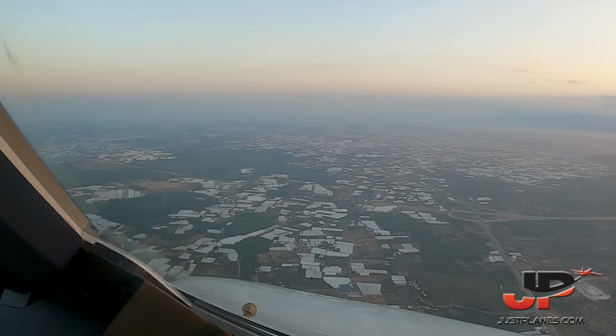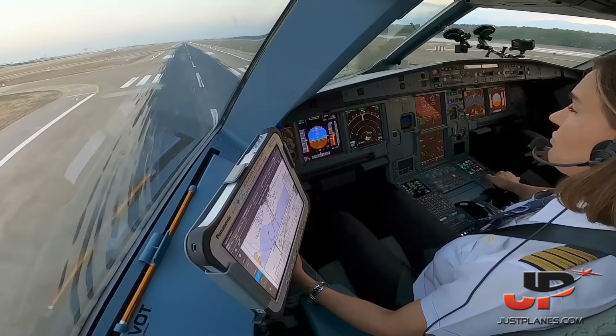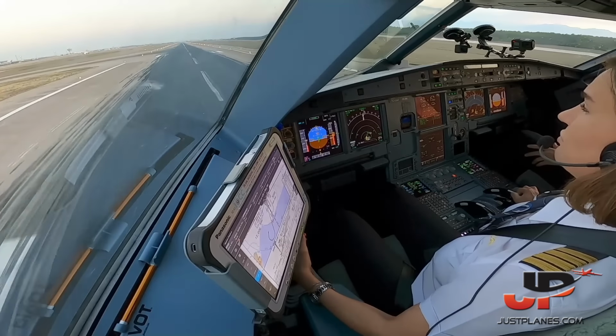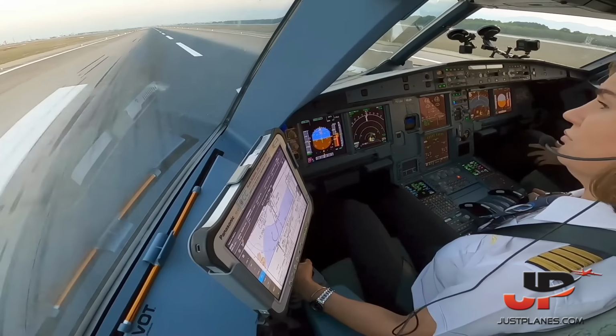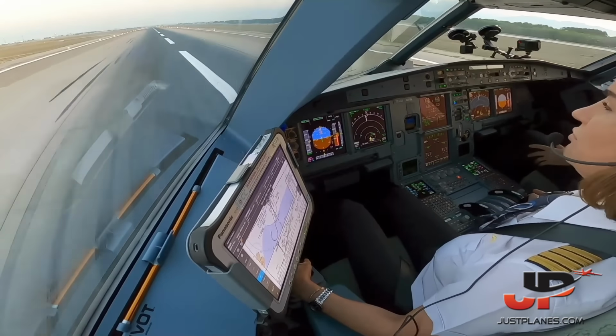Good. Checked. 100 above. Minimum. Continue. Checked. Retard. Spoilers, and decel, reversers green. Manual braking. Checked. Auto brake off. Checked.